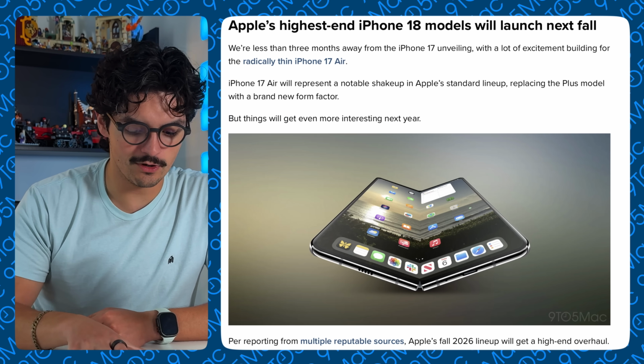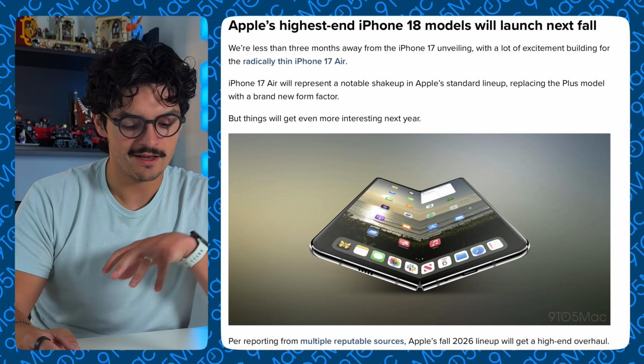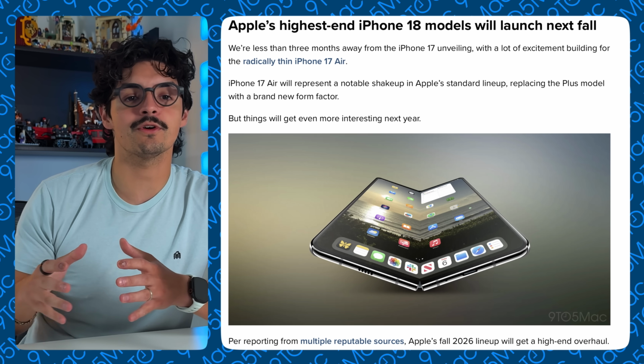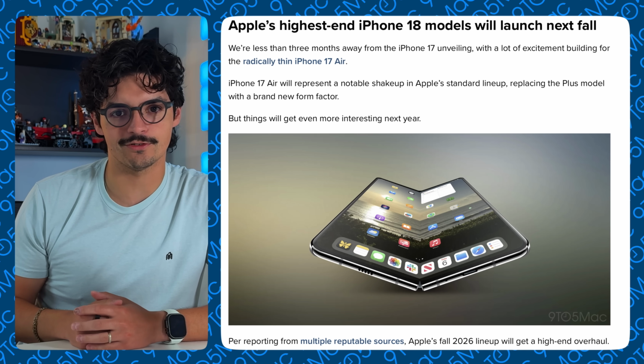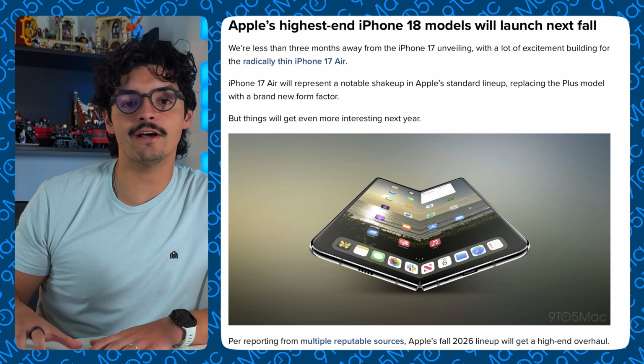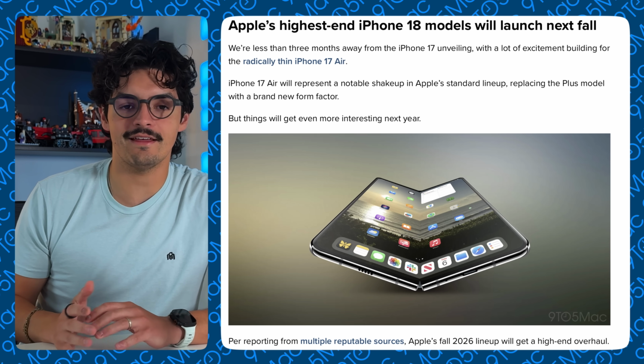But right now we are getting rumors from Ming-Chi and Ross Young that Apple is deep into prototype testing. Even though it's not finalized, they are deep into that product testing when it comes to what we're expecting from a foldable in the Apple ecosystem world. And we could be getting a release date as soon as 2026 with final production going in at the end of this year when it comes to an iPhone Fold in that form factor.